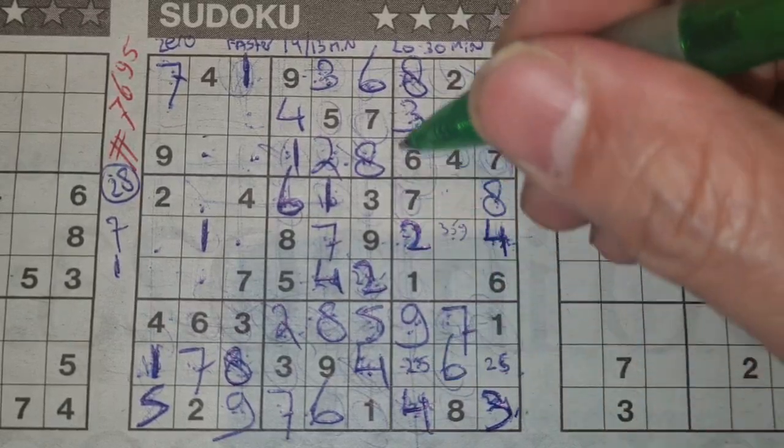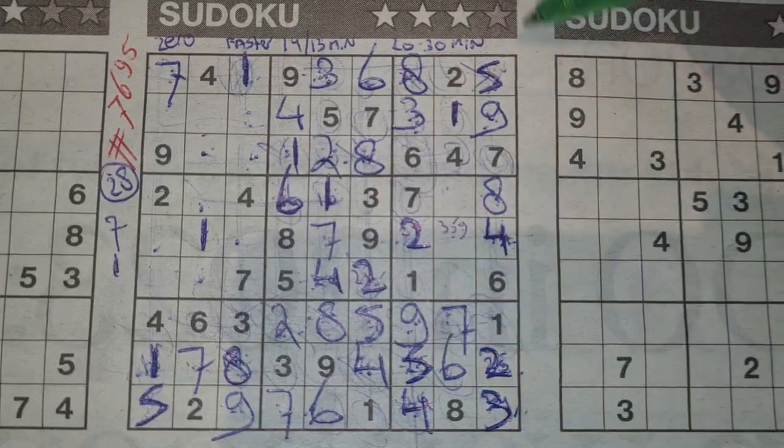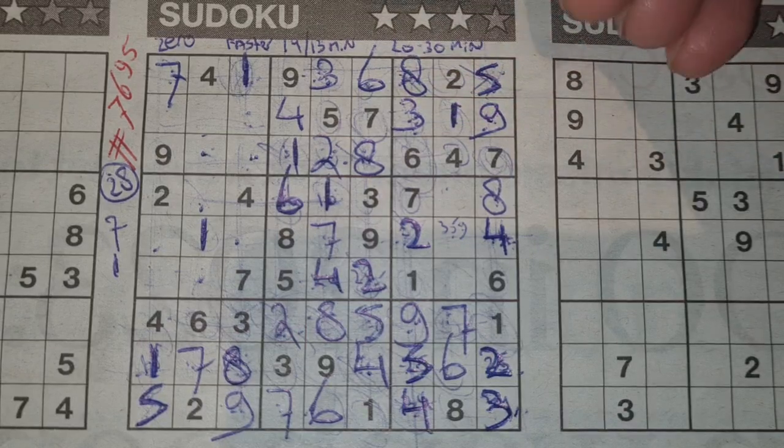2 and a 5. We have a 2 now in this column. No 2 there. 2 should be here. 5 goes there. Then 3, 5, 9. Okay.